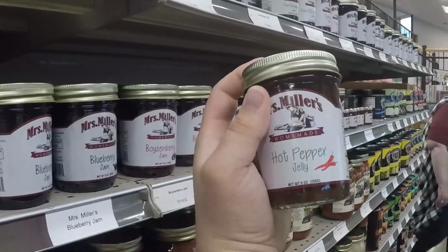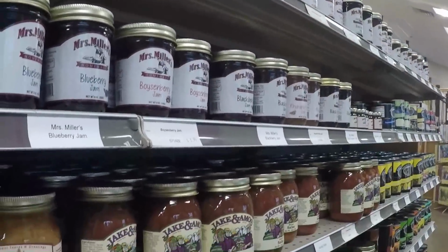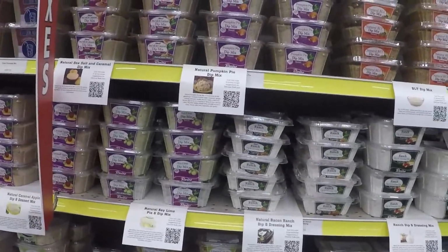Oh, and Blade's picked out hot pepper jelly. What would we use watermelon rind for? Some people like it as a jelly. Really? Well, she's got some. She does? Yeah.